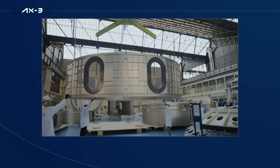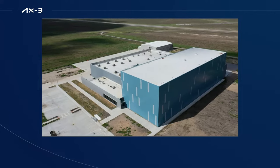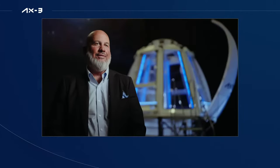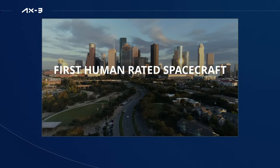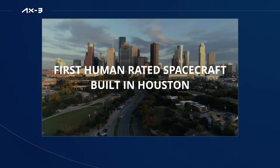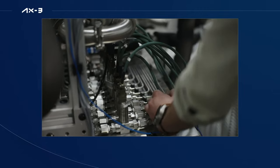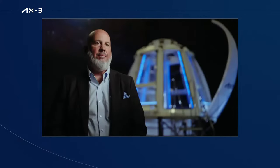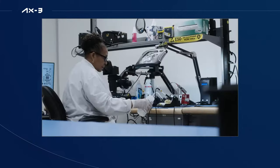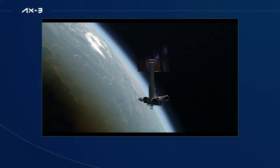The pressure vessel will arrive in Houston, and then we'll do all the final outfitting at our spaceport facility. And in the 50-year history of human spaceflight in Houston, it will be the first human-rated spacecraft ever built in Houston. Our teams are building all the other things. The life support system, the guidance and navigation, we're building our own propulsion system. Our philosophy is to keep as much engineering in-house as possible. It allows us to have expertise over a long time because we want to be building modules and adding to our space station for years and years.